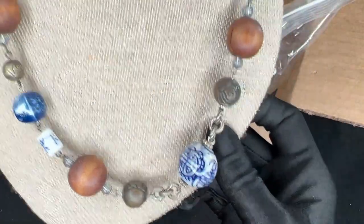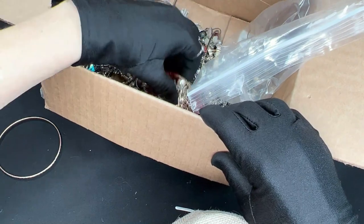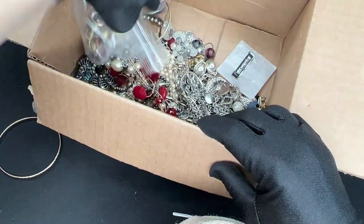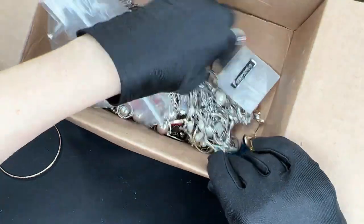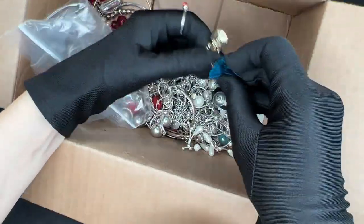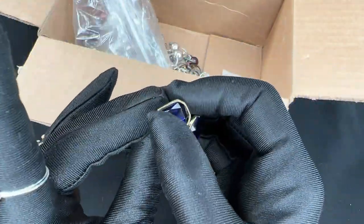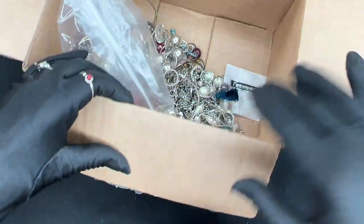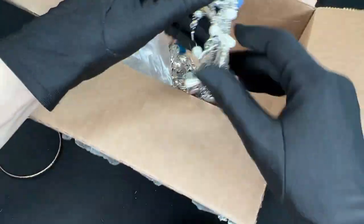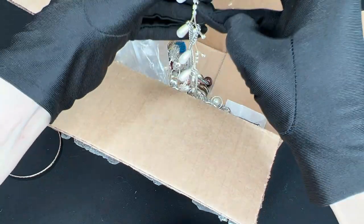Could be old. Let's see if there's anything else for today. Okay, here we have some blue. These are plastic. These came together, no marks, earrings. And the rest of this is very knotted.